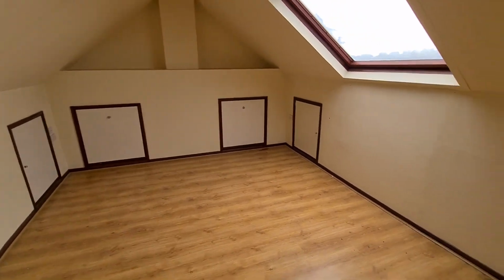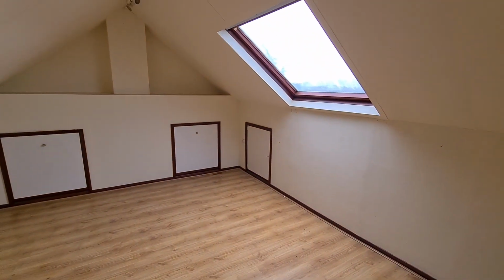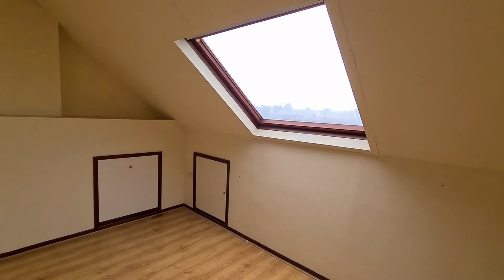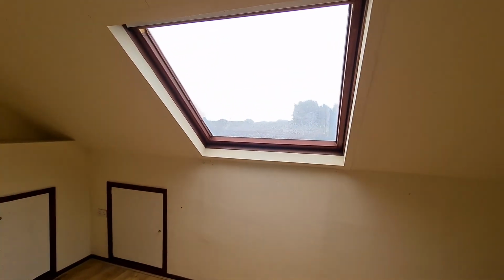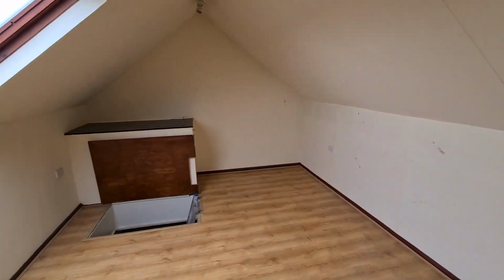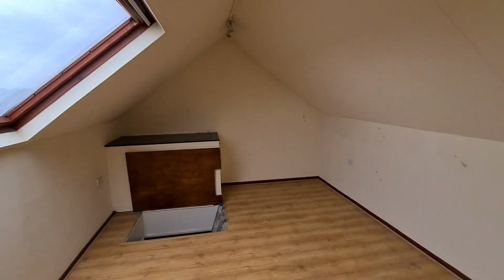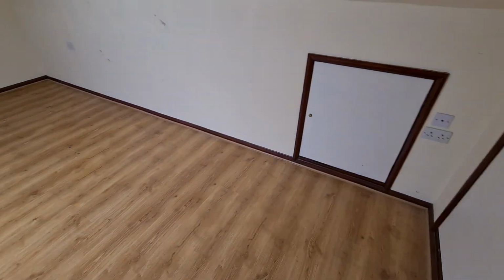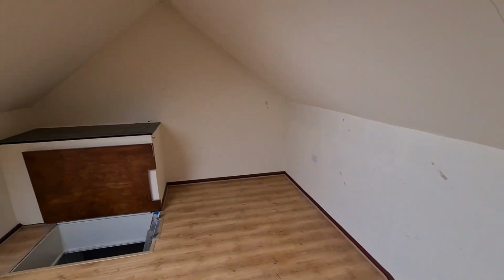It's quite a big space, so if you wanted to use it as a bedroom, it would be perfect for that. That's quite a large Velux skylight window. It's not your average size, so that's quite a nice touch. And if you've got teenage children who want to be out of the way and live in their bedrooms, which most of them do nowadays, this would be a good room for them. Give them some independence away from their household.